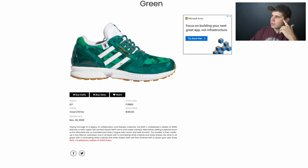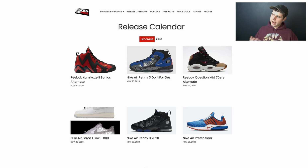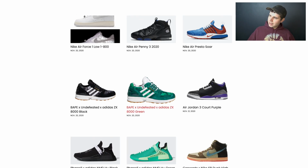All in all, those are some sneakers that I really like that are coming out between now and the end of the year. One thing that I didn't mention too that I really like is this Air Jordan 3 coming out on November 21st, the Air Jordan 3 Court Purple. I think I'm gonna have to get a pair of those, probably to put it in a display case with my Jordan 1 Court Purples, just so I can get some more colors in the sneaker collection. So make sure to check that out.